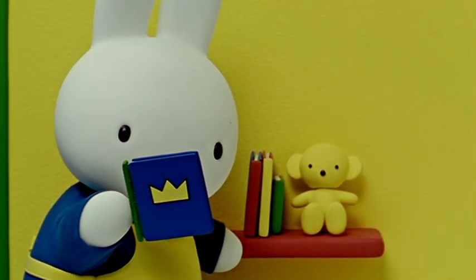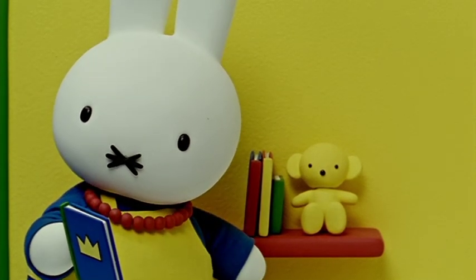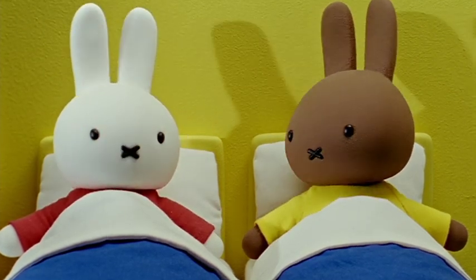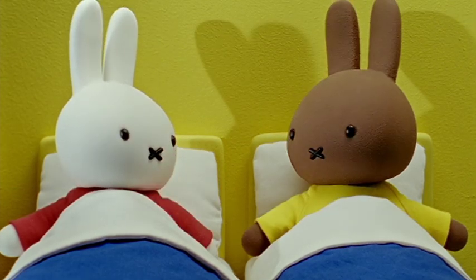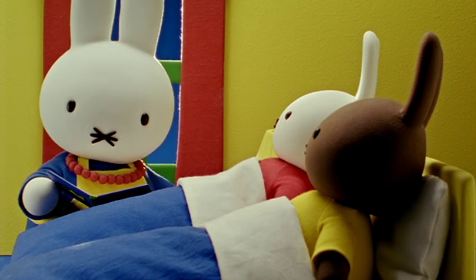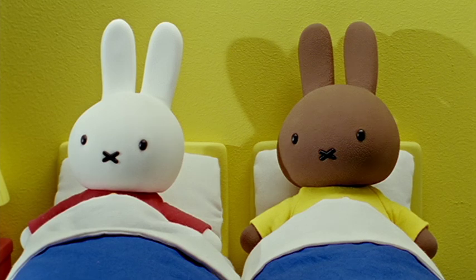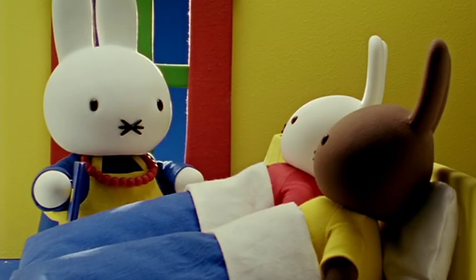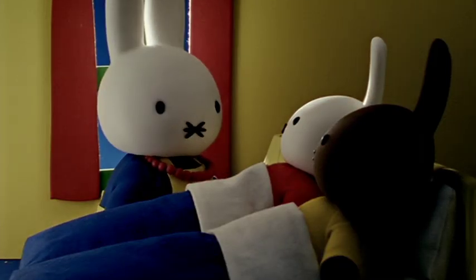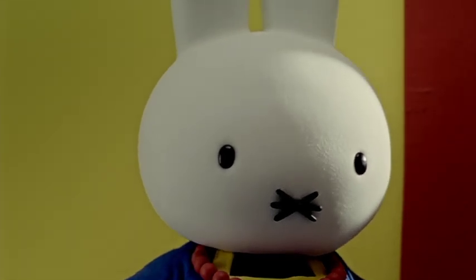"Here is a nice story about a princess and a queen. Would you like to hear it?" asked Miffy's mother. Miffy and Melanie laughed. They thought it was funny that Miffy's mother had found a story that was just the same as the one they had played in the garden. It was a wonderful story, and both little girls listened with wide eyes to every word. When she finished reading the story, Mother Bunny turned out the lights and said, "Sleep well, little ones. Tomorrow is another day."